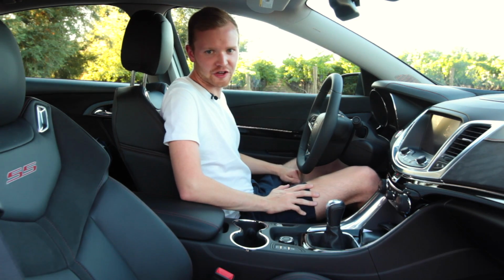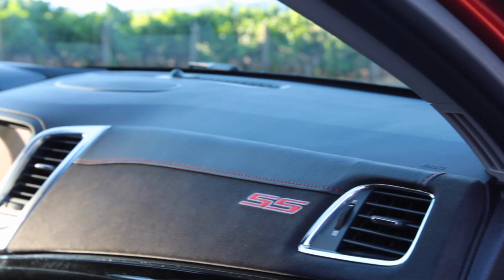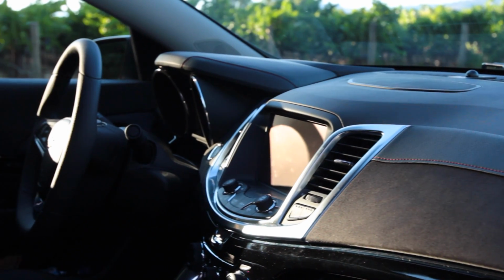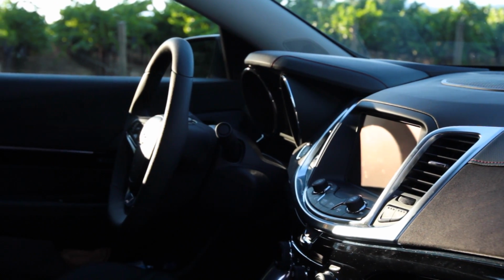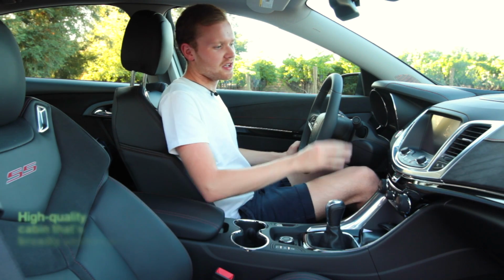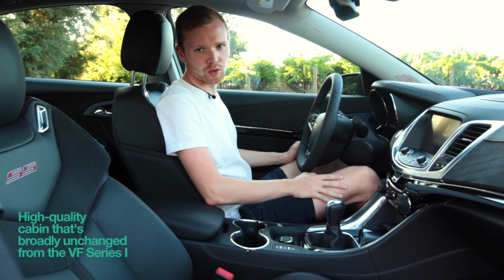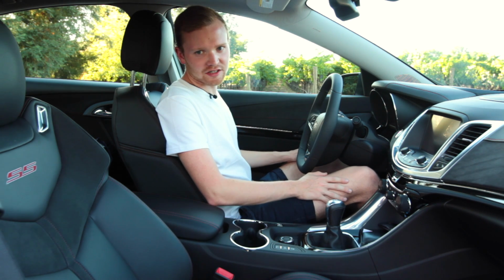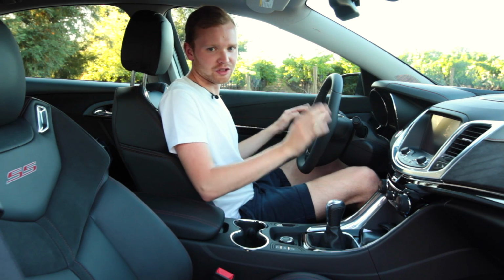It's very similar fare inside the Chevrolet SS to what we all know and love from the Holden VF Commodore. So that means a really well-designed interior with nice materials up here on the dashboard and a center stack that's based around this 8-inch colored touchscreen. It's really crisp, and the satellite navigation and audio functions are all really easy to use, and the Bose 9-speaker surround sound system in this car is actually really crisp.